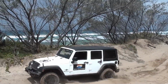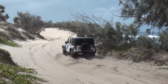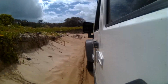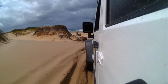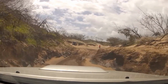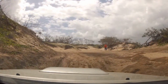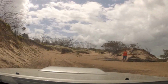You can see just how soft the sand is. Great stuff. Now we come down the home stretch and run straight up to Sandy Cape. This is Phil going next. Same thing, just showing you from a different view. Just keep the momentum going. Not a problem in the world.